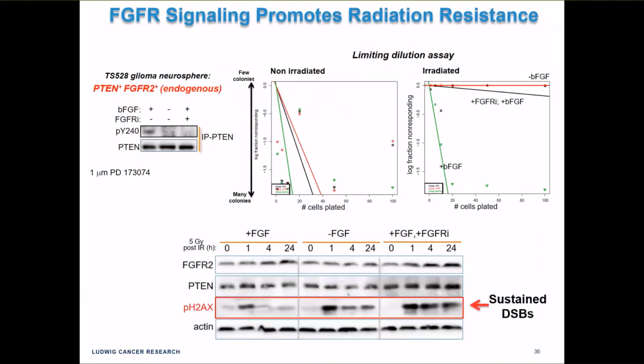And once again, this mirrors what we see with the presence of double-strand breaks as monitored by gamma H2AX. So when blocking the pathway, we see the double-strand breaks are not sufficiently repaired out to 24 hours, in comparison to stimulating with FGF as shown there.